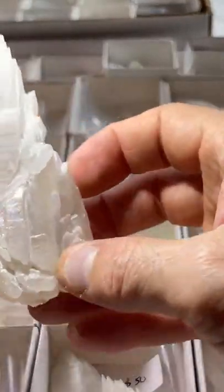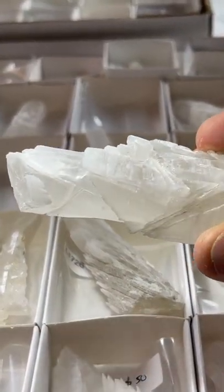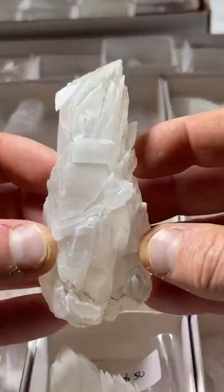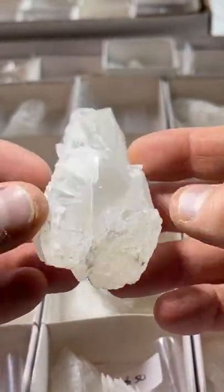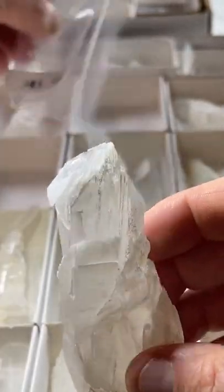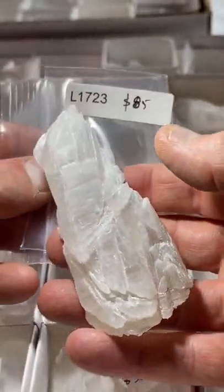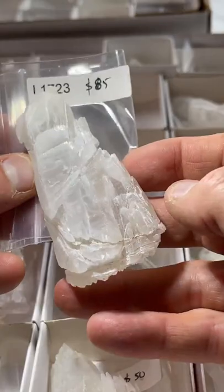This one, it's like a spaceship. Look. It's like Star Trek coming across your screen. It really is like a spaceship. Super weird. This is like alien or something. So cool. It's super, super weird for quartz. Where's my sticker on that? This one says 85, which is $42. That's the biggest one, I think. Yes, really unusual.